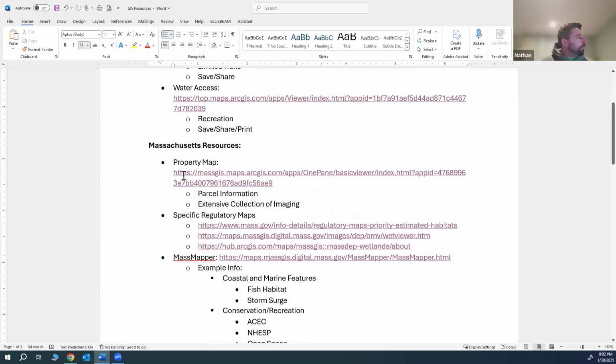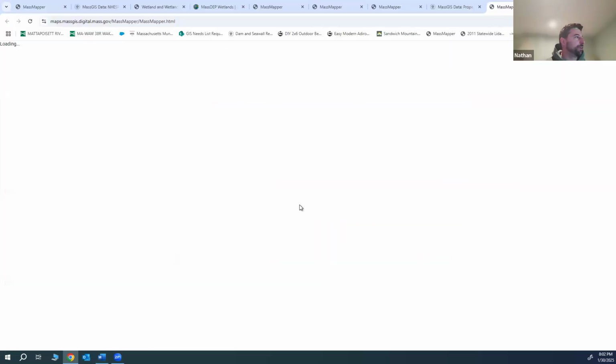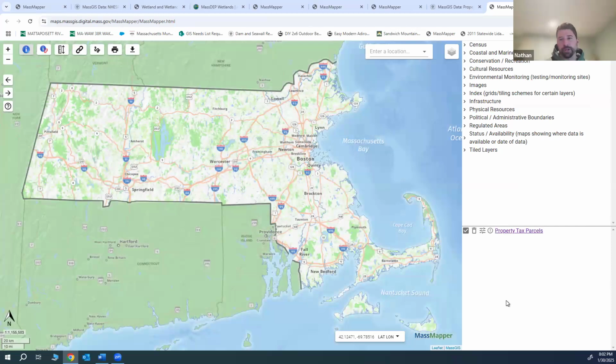Yeah, we did that. These regulatory maps are basically MassMapper, but with only certain things turned on. So just wetlands turned on, just the habitat turned on. That way you can see that quickly. But at the end of the day, they're really just this link with a couple of things turned on for you. I'll give that link to Andrea.